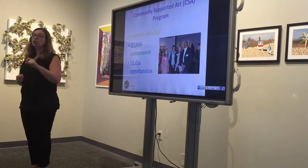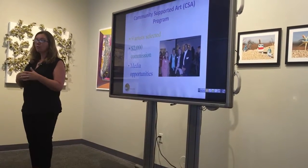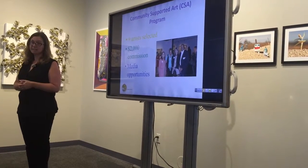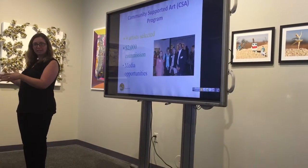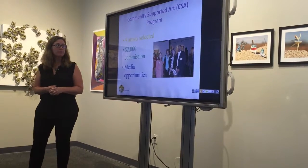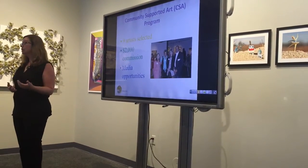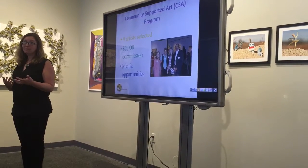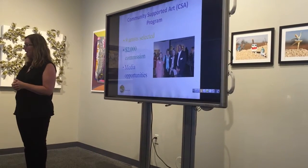In turn, you have to purchase all of your materials and supplies for whatever art you have said you're going to produce for the season with that funds. So you have to do your own budget management on that side, but you get the $2,000 commission. What you also get is a lot of media exposure. So you get the relationships with 50 folks who are investing in art and getting to meet them and their partners or friends who they bring with them to the events.